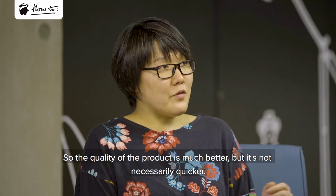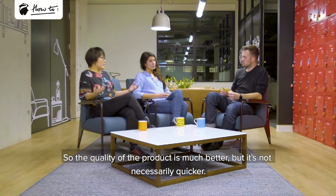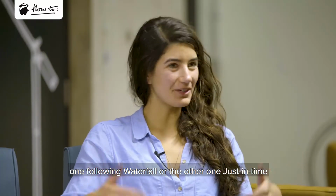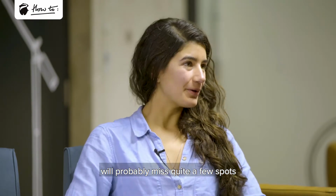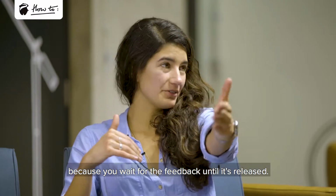So the quality of products is much better, but it doesn't necessarily make it quicker. Yeah, I mean, if you had two identical projects starting at the same time, one following waterfall and the other just in time, they'll probably end at the same time with the same amount of features. Except that the waterfall version will probably miss quite a few spots because the feedback waits. You wait for the feedback until it's released.